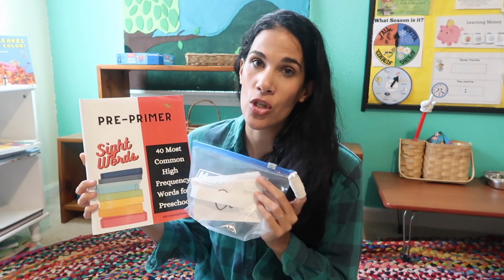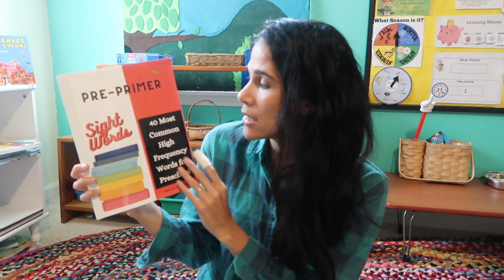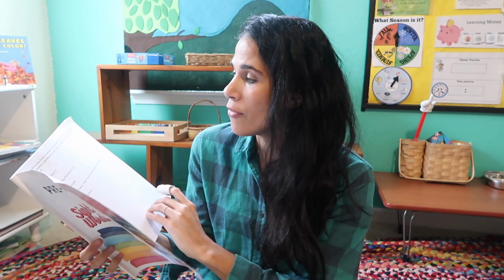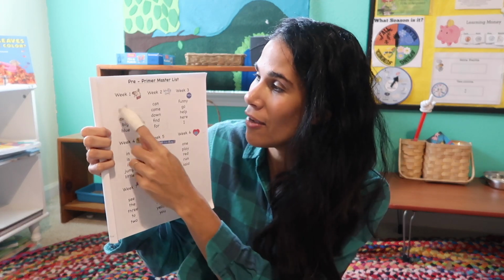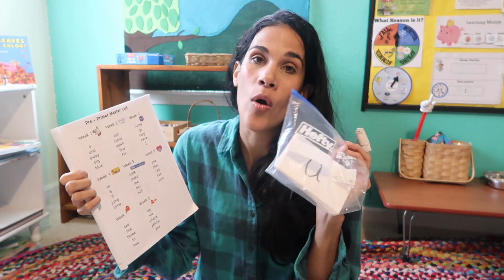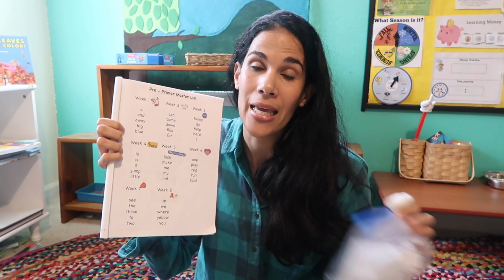I also create flashcards with the words. So by the time they're done with their book, so this one is 40 words for preschool. Then they go on to kindergarten words, and there's a different number of words there. But they will have memorized all of those words. And I love to give them stickers when they've memorized each week. And then by the end, I am going over all of the flashcards because they should know all of these words by sight. And when they see them in books, they will know them as well.